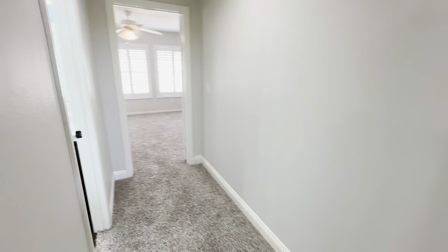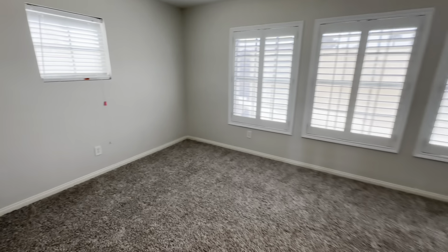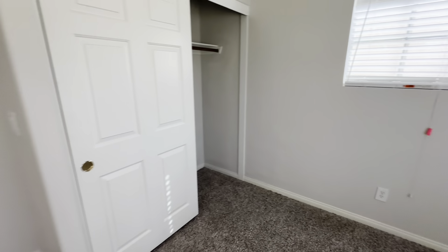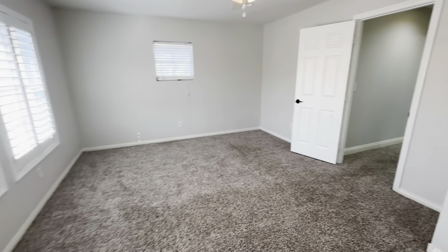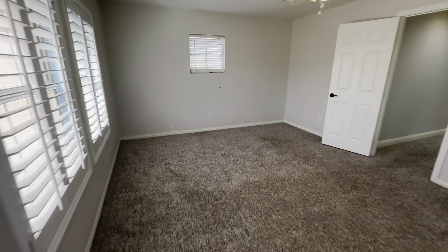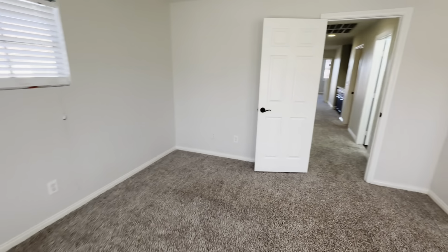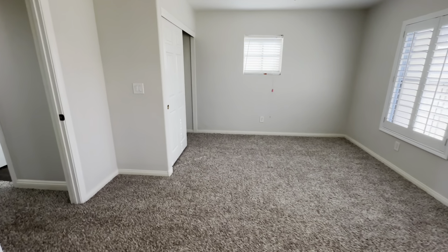Let's make our way to this bedroom right here, and this is going to be the biggest one out of the other ones. The closet is a little bit smaller, but this one definitely has more space in it compared to the other ones. So you get to pick and choose. Each room has its own pro slash con, and this is the one you get for this one.